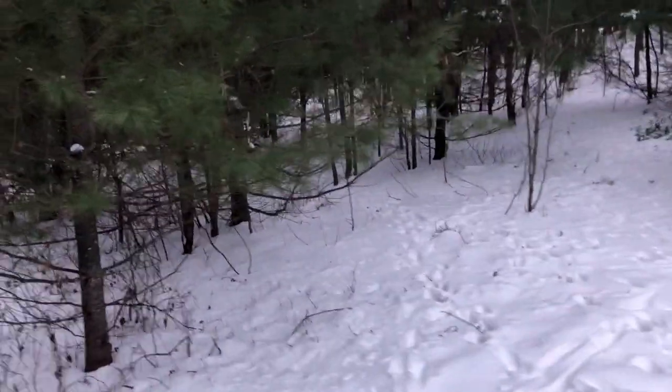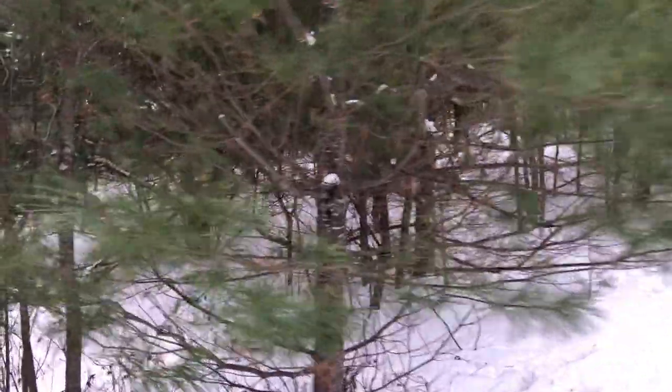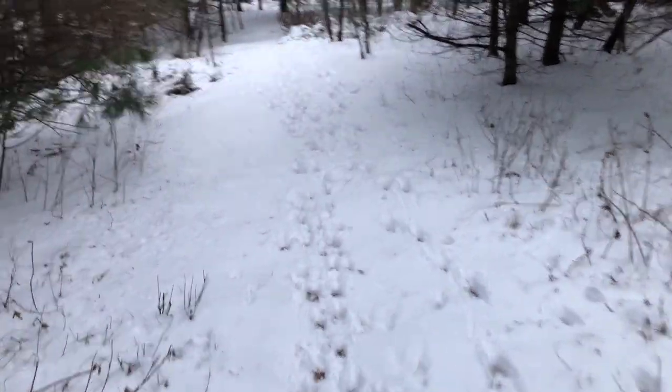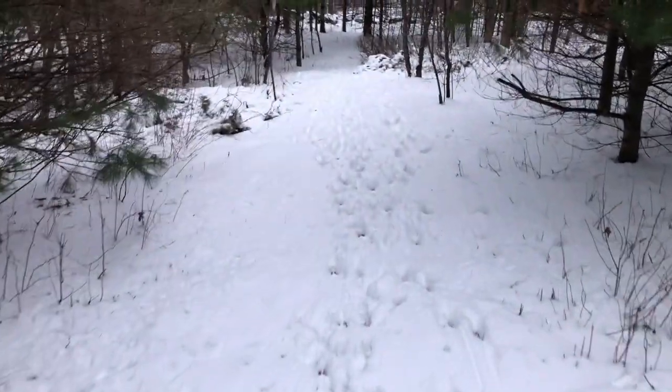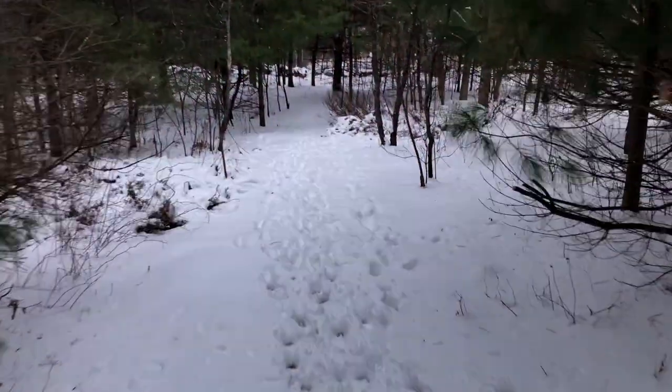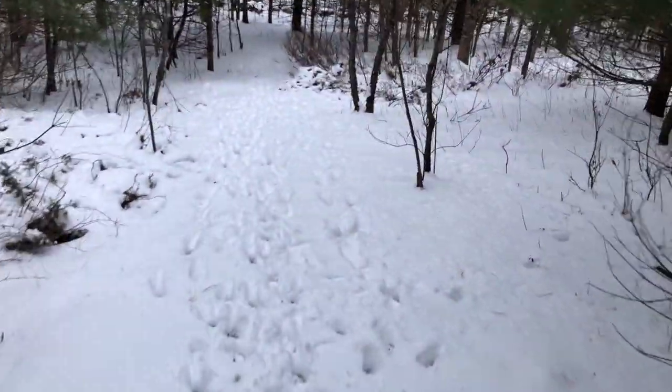I do have both dogs with me right now, Mila and Lucy. We're gonna go out and see. Look at all the deer tracks. Morning dove. These are all pretty fresh tracks too.